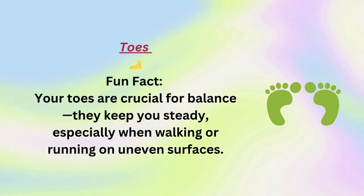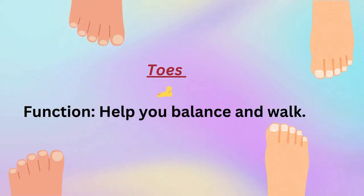Toes. Toes help you balance and walk. You push off your toes every time you take a step. Wiggle your toes and walk barefoot on grass for some fun exercise.